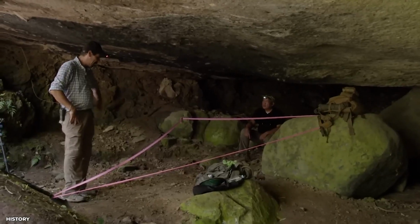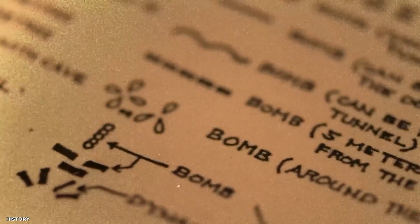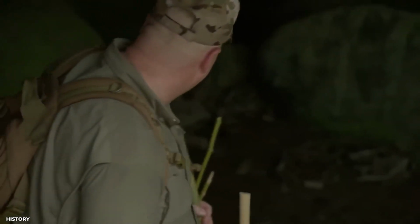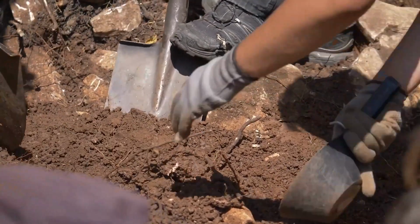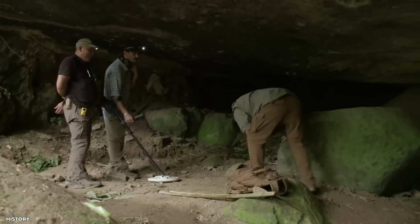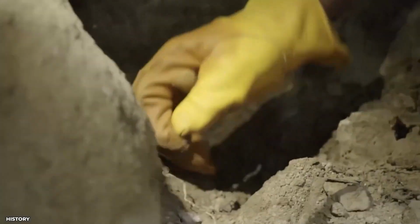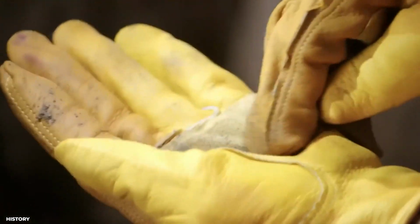However, before they can proceed with their investigation, they come across a marker that signals the presence of a bomb. Chad, an explosives expert, is brought in because they are concerned about their safety and want him to evaluate the issue. They begin excavating around the rock that is marked with an X after receiving Chad's authorization to do so, and they find their first piece of treasure, which is a coin. They are thrilled, but at the same time they don't understand how it got so far up the mountain.